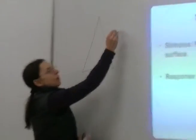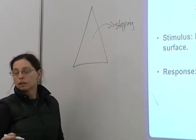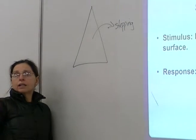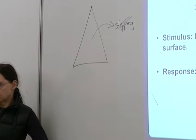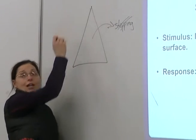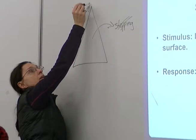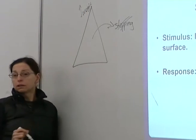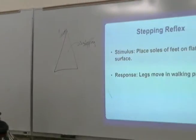Alright? I see stepping reflex. And at 6-7 months, now I don't see stepping reflex. If I change the behavior, I had to change a constraint. I put more weight on the legs. Right? It's perfect. It's a very nice example of how our constraints triangle works.